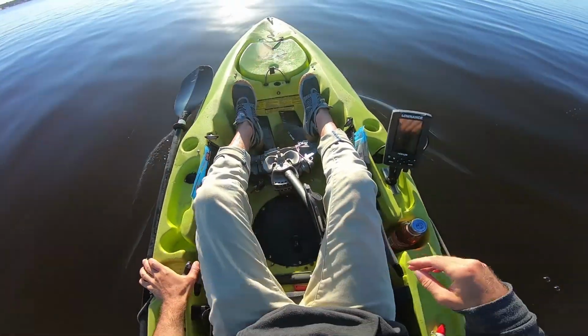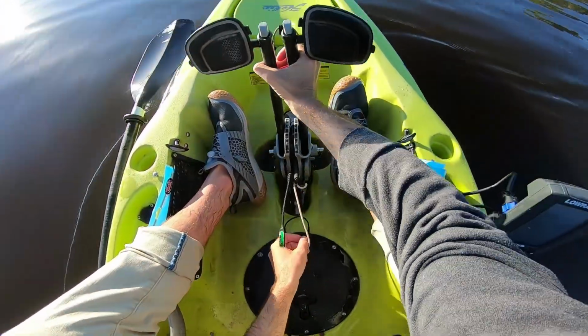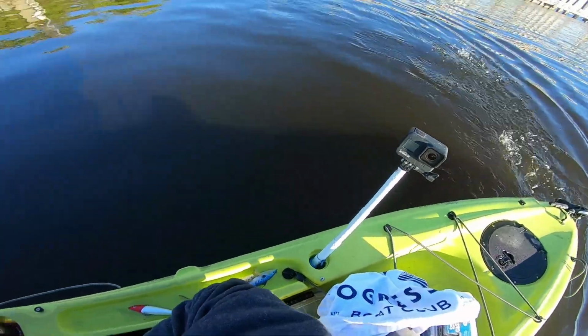Dang, you know, it's a shame. The FWC literally just showed up at the ramp and was staring right at me, and I was hoping he was actually gonna get out and check my license, but he just drove away.